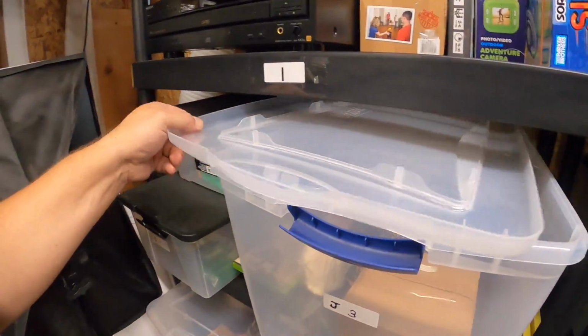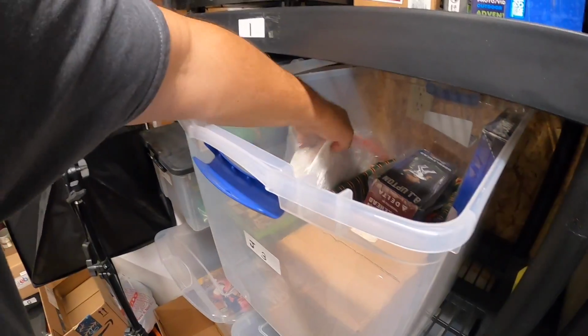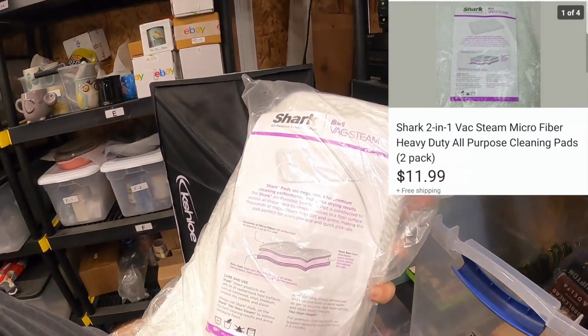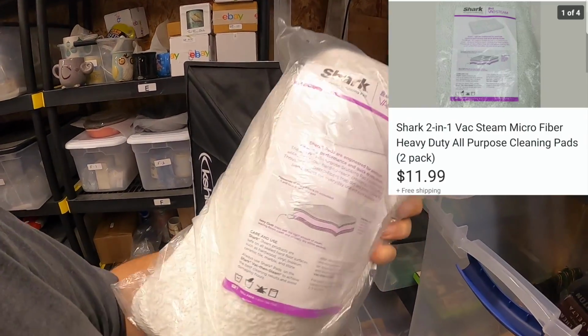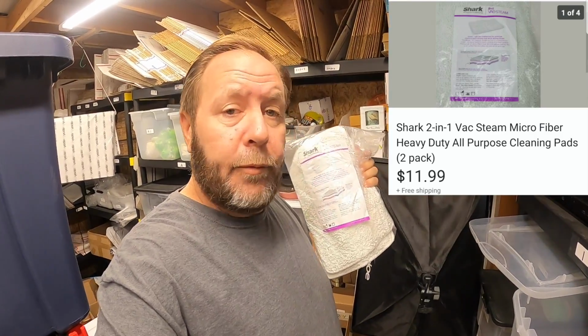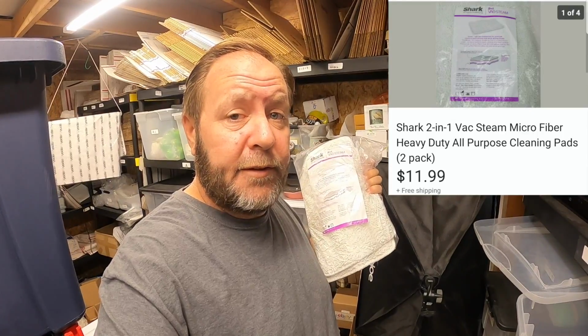All right, so we'll go into the J3 bin. And this is the item I just listed last night, actually. This is Shark 2-in-1 vac system cleaning pads. These are all-purpose cleaning pads. Actually, this was a free item. They were just given to me and I thought that Kim might need them. She didn't need them, so I sold them. This went for $11.99, free shipping. It's going to cost about $3.50 to mail out.